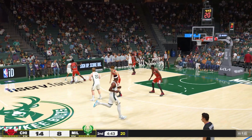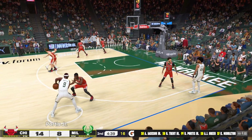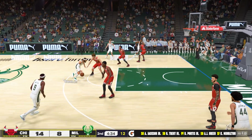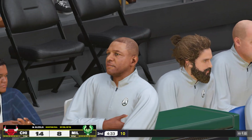We've got Jackson. Bobby Portis out there with Khris Middleton. Then there's Gary Trent, and it's Green in at the small forward position. So that's who Milwaukee starts the second with. Trent. And he'll draw the foul. He'll head to the line for 2.